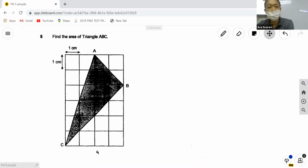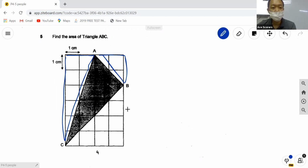Okay, so how to do this? Now let me explain. You're going to see something like that. Now the way to do this is not to find the area of this triangle directly. They ask you to find the area of the triangle. So to do this, you find the other triangles, the white color ones. That's how you're supposed to get 13.